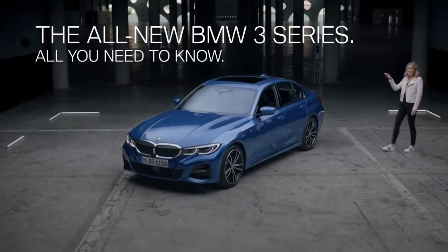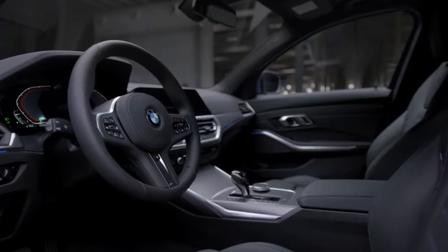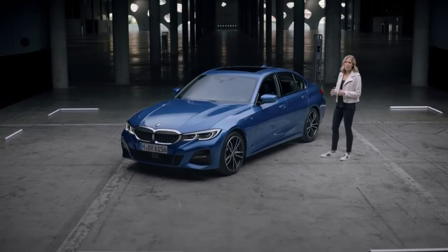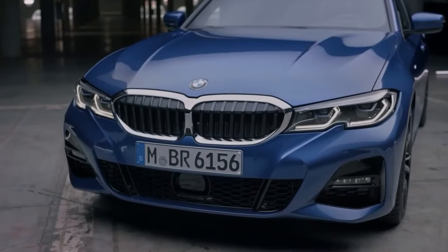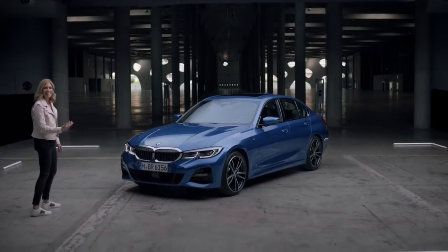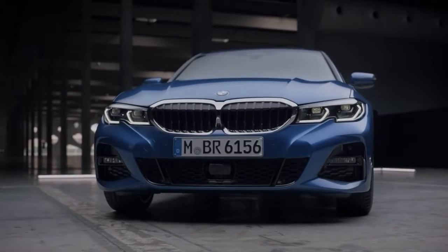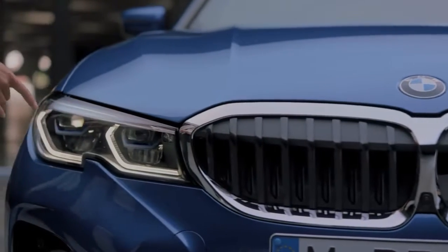So finally, here it is, the 7th generation of BMW's 3 Series. Now, the overall exterior gives us a first look of BMW's new design language that will be rolled out across all coming models. The focus here clearly is on sportiness and athleticism. Just take the wide stance, for example. It's even further accentuated by the optical connection of the kidney and the headlights.